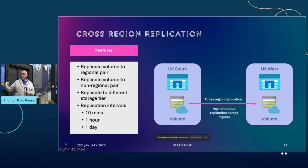And the great thing about this, because it's NetApp's technology, it's not file level copy, it's block level copy. It happens all within the service. So you haven't got those additional network charges if you were doing a file level copy across a VNet peer.